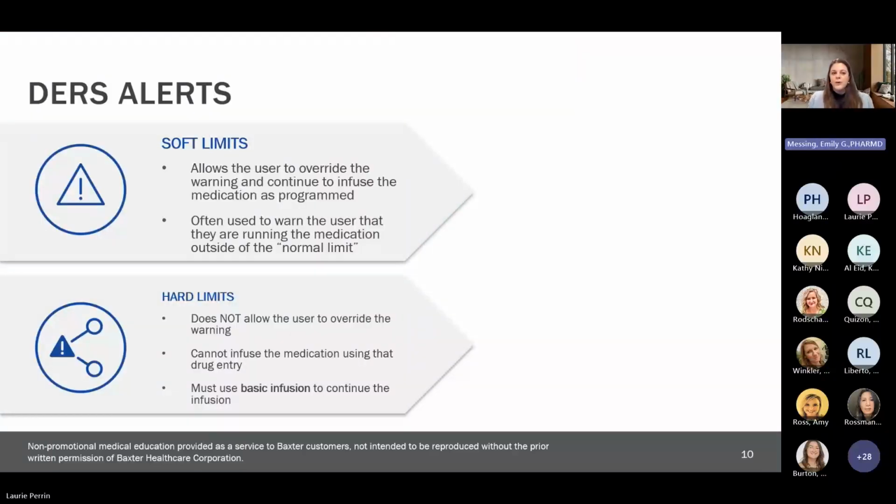So in addition to there being limits, the limits can be presented to the end user in various different ways. The first way that an end user or a nurse may come across a limit is one that has been set as a soft limit. So a soft limit allows the user to override the warning and continue to infuse the medication as programmed. But oftentimes we'll set a soft limit when we want to warn the user that they are running the medication outside of what would be considered a normal limit.